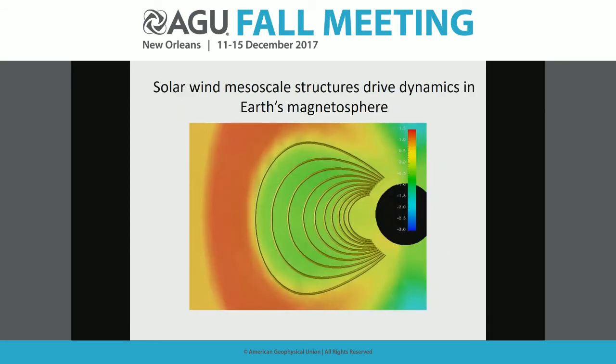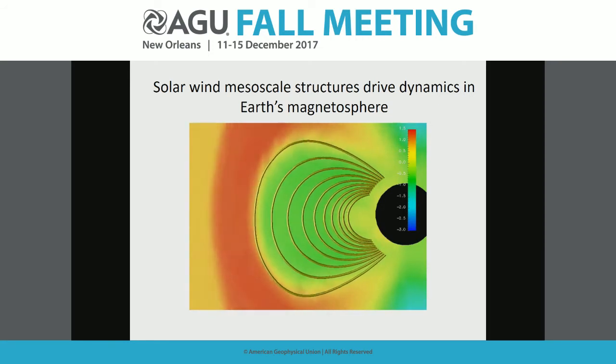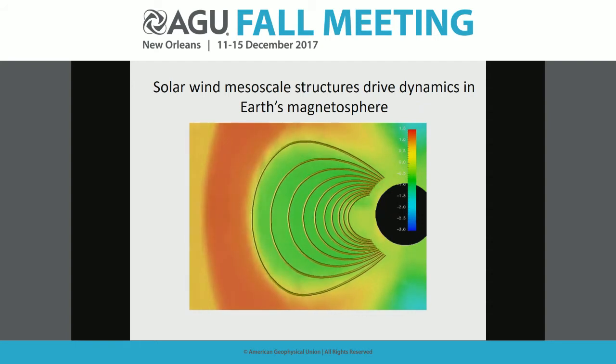Okay, there's one final point I want to make. These mesoscale structures, they're happening all the time, I argue. They create the ground state of space weather. They create the space weather when there are no CMEs, no big CIRs. Still, there is space weather going on. That's what this movie shows. This movie shows a series of these flux tubes with enhanced density passing the magnetosphere. So even though they are small, they're constantly there, even when you thought there were no big CMEs, no big space weather.